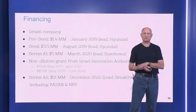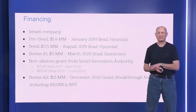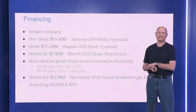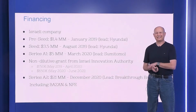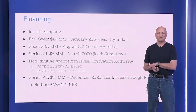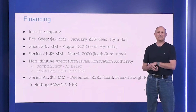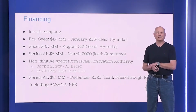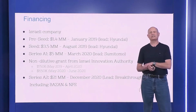This is a VC that was started by Bill Gates and Mike Bloomberg and Jeff Bezos. And it's probably one of the better VCs that we have come across. They led the investment and we're very happy to have them on board. They're helping us a lot. Other two companies that joined this round were Bazan, the local northern refinery in Israel, and NFE, an energy company in the United States.